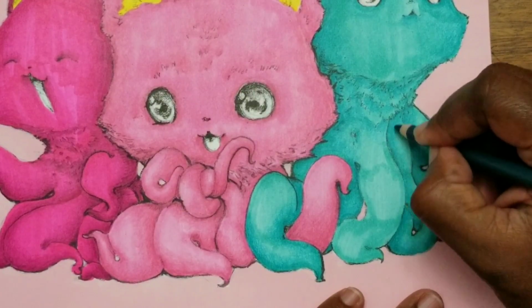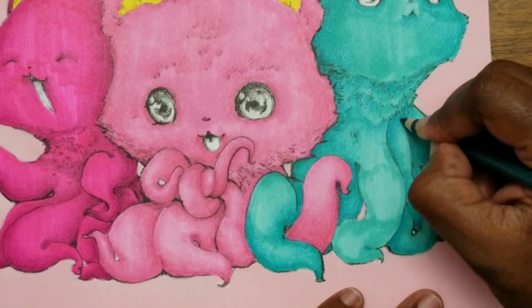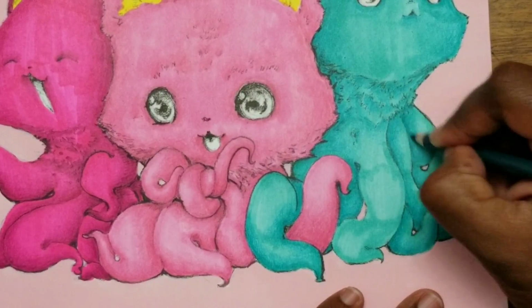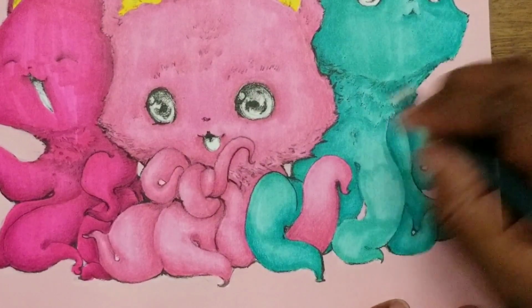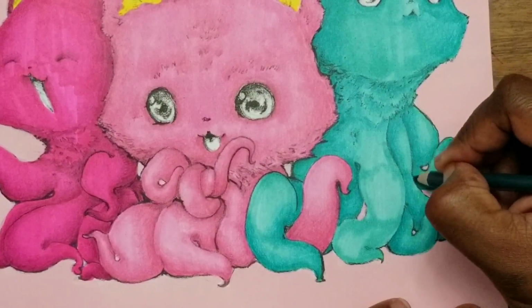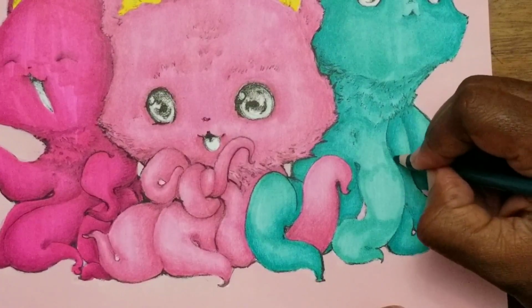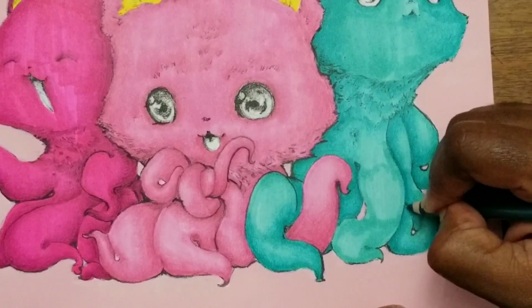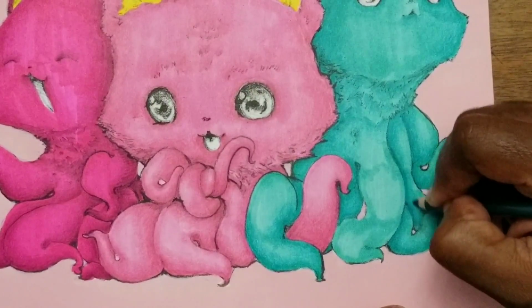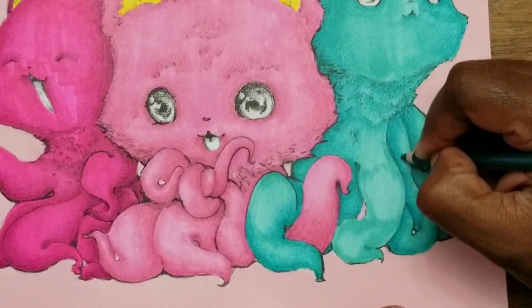What I'm doing is I notice that it's not dark enough around here because you really can't see where the next tentacle is. So I went a little darker close to the line, just down in here, to get a little more dimension so we can see where the new tentacles begin and end, and the old ones end.